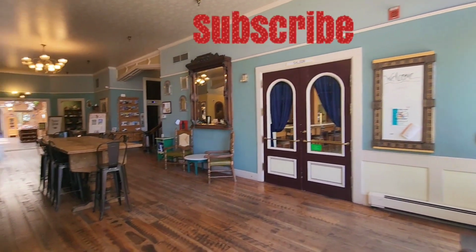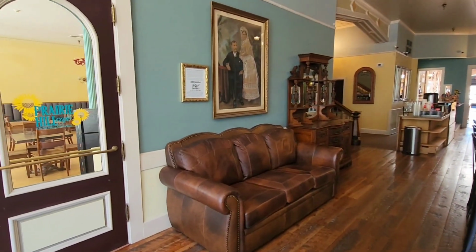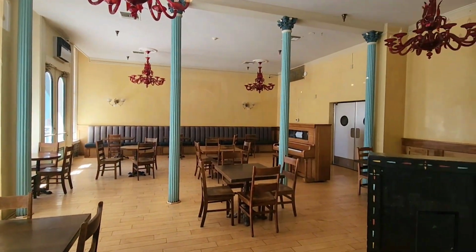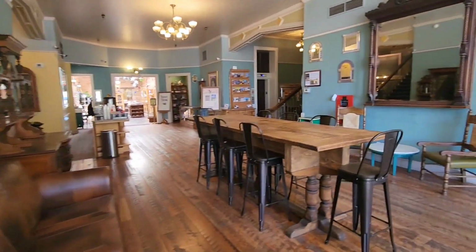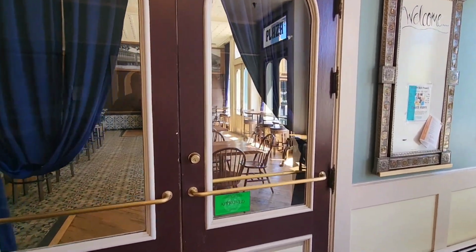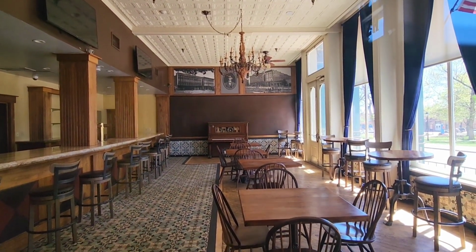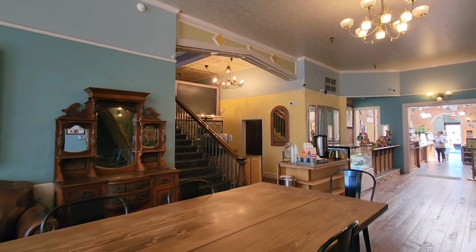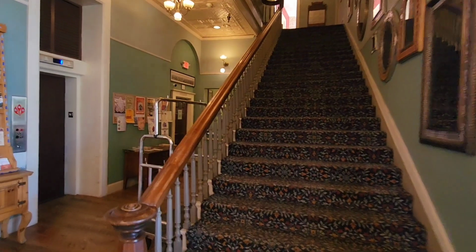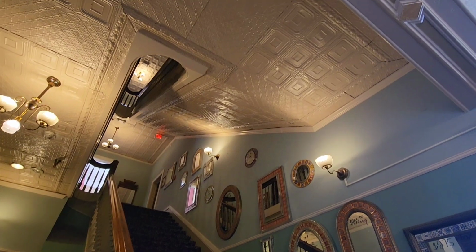Oh wow, check it out. Dining room over here. The player piano. Saloon. Not too busy right now. Creepy. No. Wow, look at the tin ceiling.